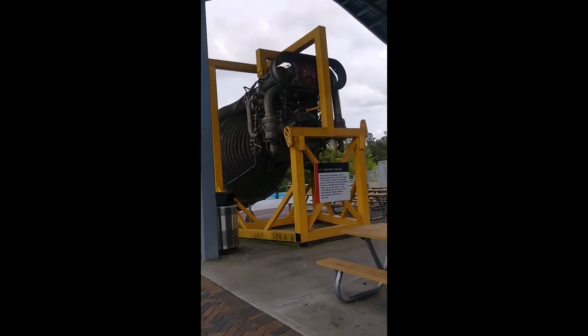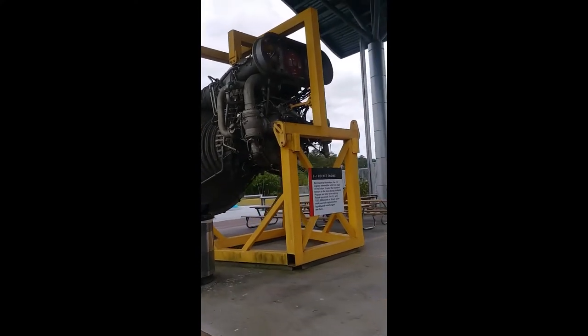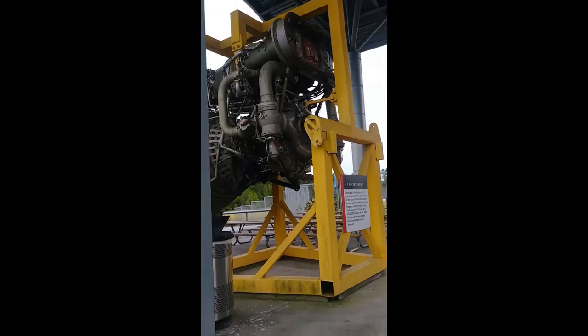F1 rocket engine. See, the engines were those things that were right behind where it shoots out the fire.